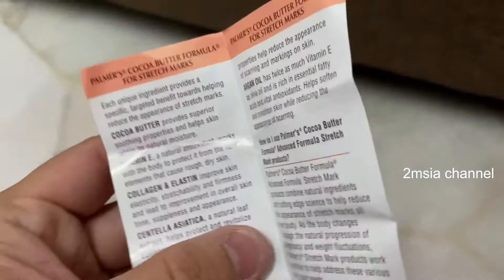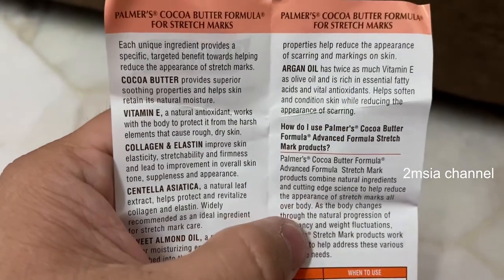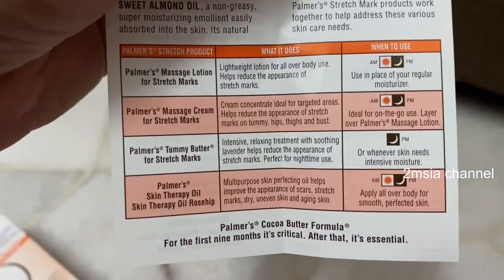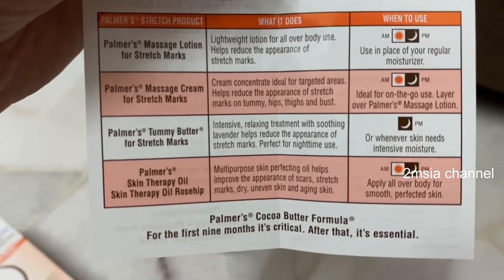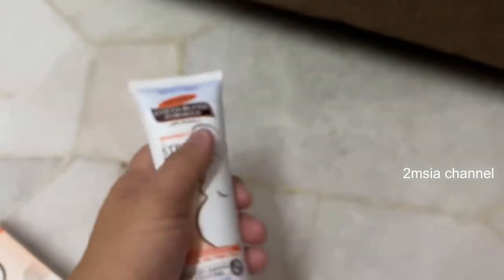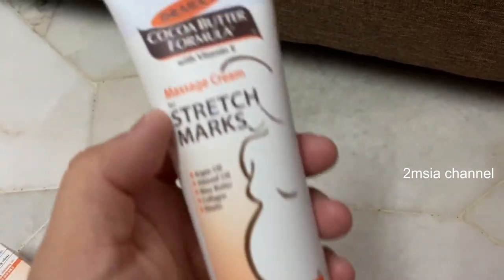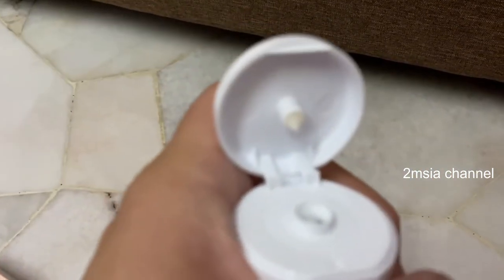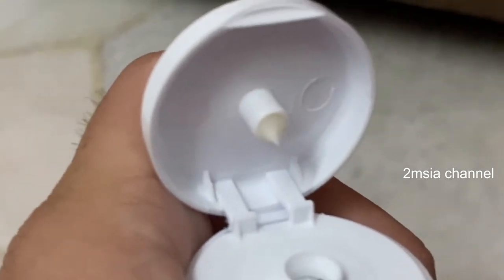I'm using one hand to shoot the video. So this is all the explanation for all the oils which this provides for you. And this is the product they have. So what it does and when to use, they have all the explanation. Okay, so this was the packaging. It feels very nice to touch. Explanation inside here. Okay, so we try to open it. So you can see, if you look at this, this was the oil.